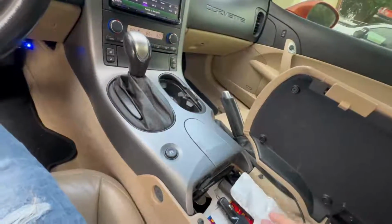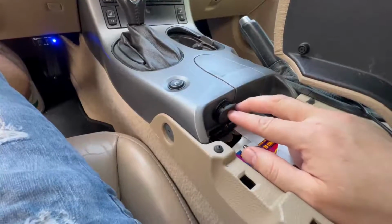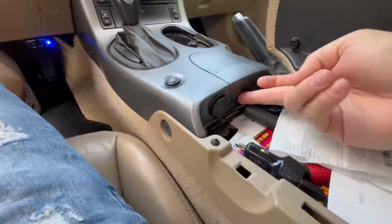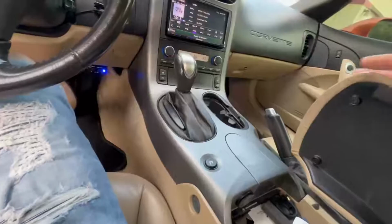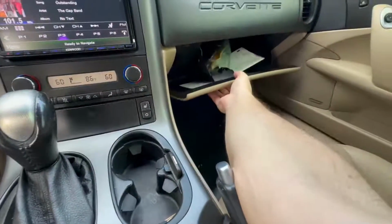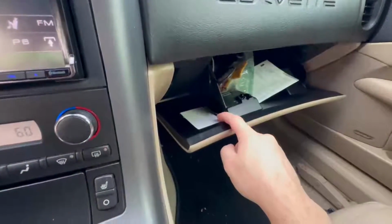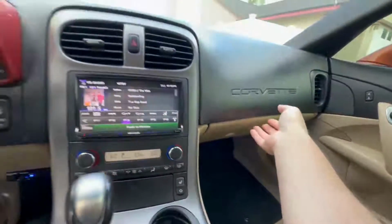Pretty straightforward. Inside your glove compartment, you can store whatever you want in there. We have a 12-volt power outlet here. To take this apart, this pops out. There's a couple of screws and this whole accessories panel can come off. And then we have our glove box over here, which does have a locking option. And here is our RPO code sticker where you can see the codes for your car.